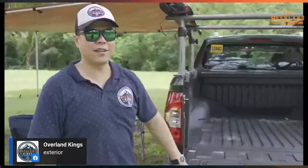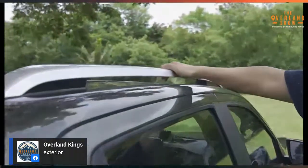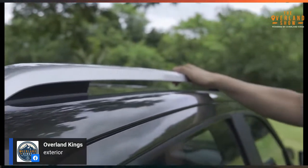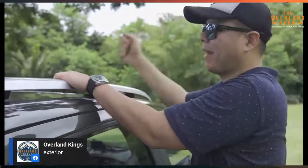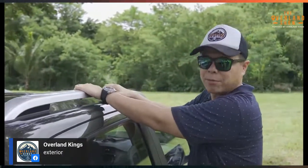It even comes with roof rails, which as overlanders, we love. That means you can just easily mount a roof tent, an awning, and all the other stuff straight to the cabin of the Maxus. It's not written on a brochure, but I always look at these roof rails. Some pickups come with plastic roof rails. So in short, it's for decorative purposes.